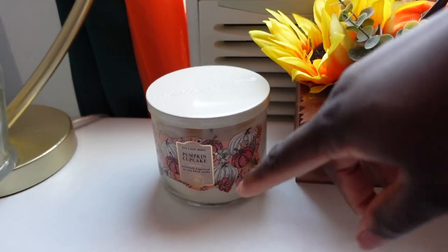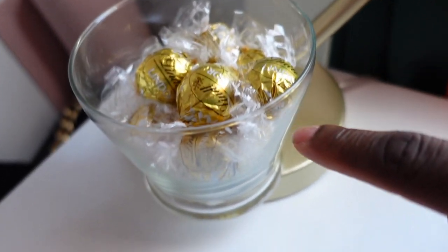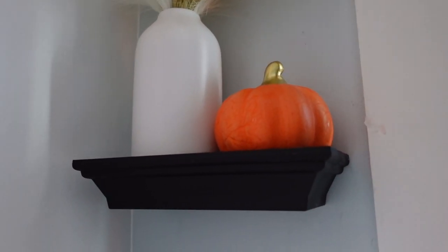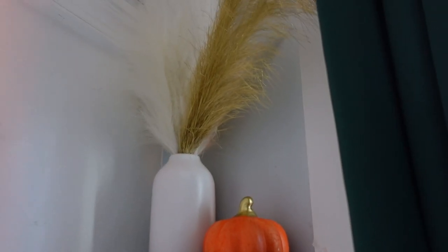I've been burning this candle nonstop, pumpkin cupcake from Bath and Body Works. I love that I have some Lindor chocolate and it's gold. Here I have the orange pumpkin with the gold top, love that. Then I changed my pompoms to all white and a hint of gold. And then my curtains are green, emerald green. I don't know if you guys can see because of the light, but it's emerald green and orange.